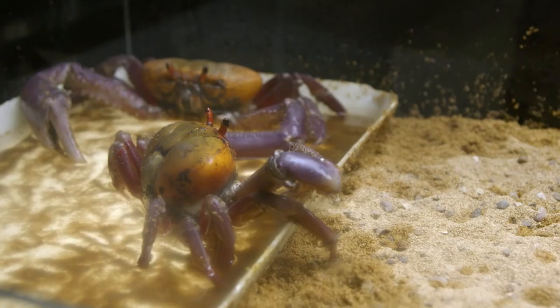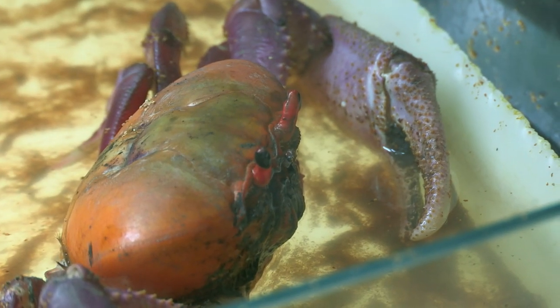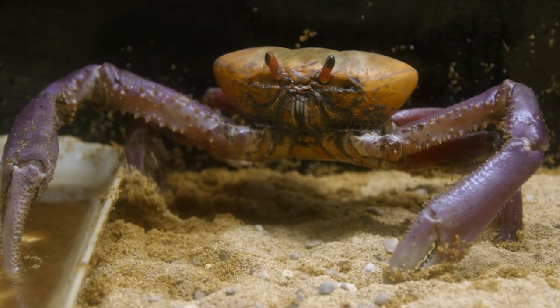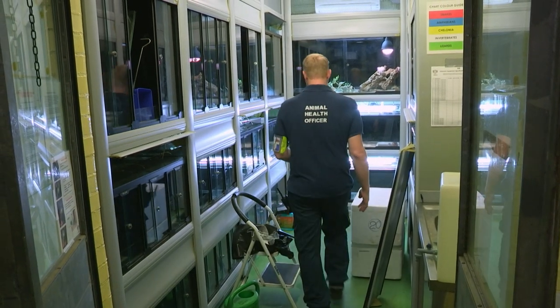I'm no crab expert, so species-wise, I took a couple of pictures and sent them off to the GC manager. The crabs were identified as Ecuadorian red swamp crabs that live in mangrove forests all along the Pacific coast from California to Peru. Armed with a bit more information, Chris worked out how to look after them.